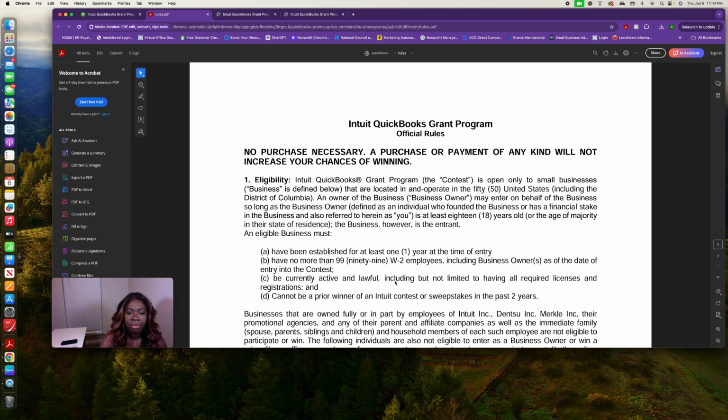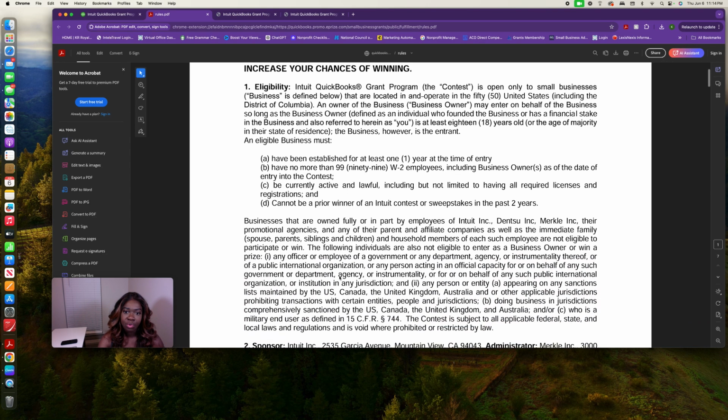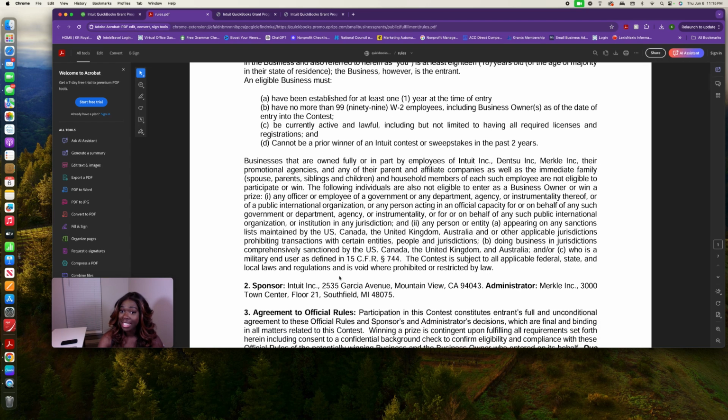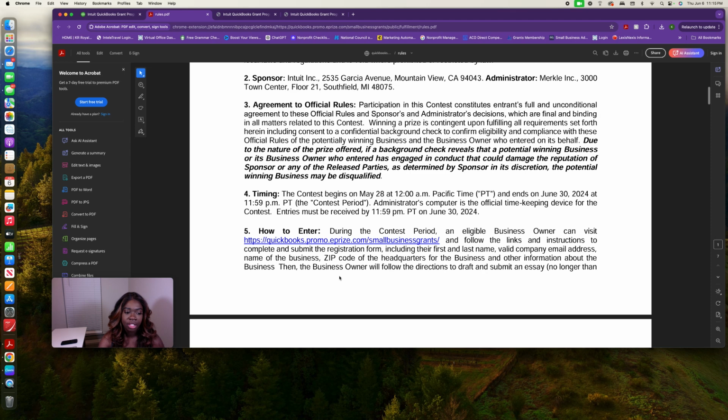So it tells us the eligibility, and right off, you have to be an established business that's been in business for at least 1 year, not over, but at least 1 year. And you need to have no more than 99 W-2 employees, including business owners as of the date of entry. So you can't have over 99 W-2 employees. Now, if you have 1099 contractors, then you wouldn't apply. And if you have been in business less than a year from the time of entry, you also wouldn't apply. So you just want to go over some of the eligibility requirements.